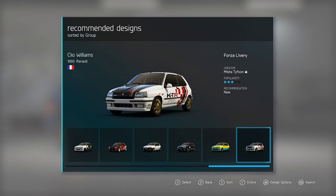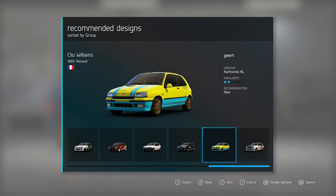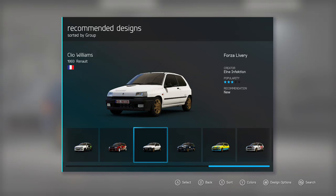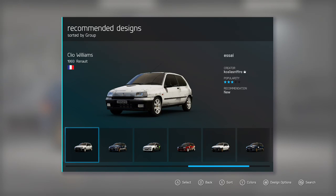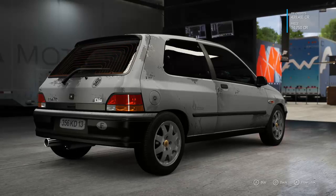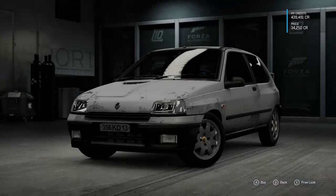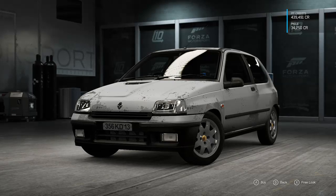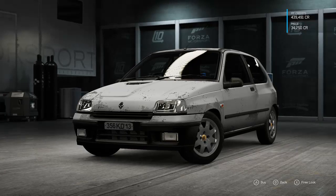And that's pretty much all we got. No, I don't want to see that. The whole white with the black bumpers deal. This looks like it could be the one. Downloading our design. Oh yeah, this is definitely the one. It looks filthy, it looks dirty, it looks used, and it's exactly up our alley.